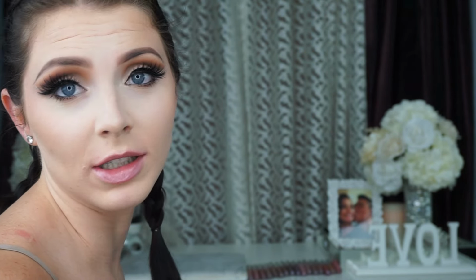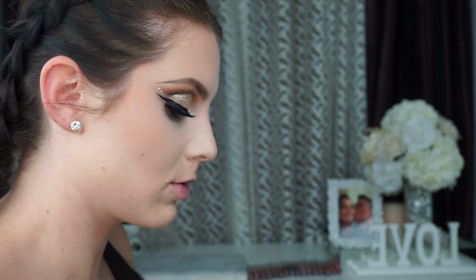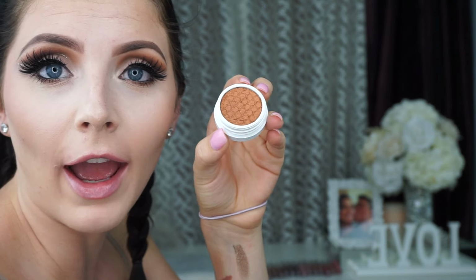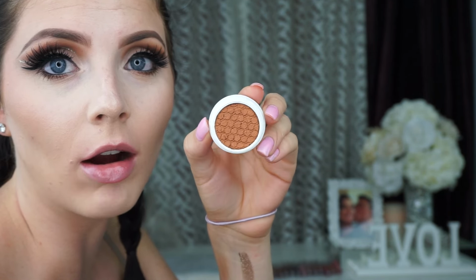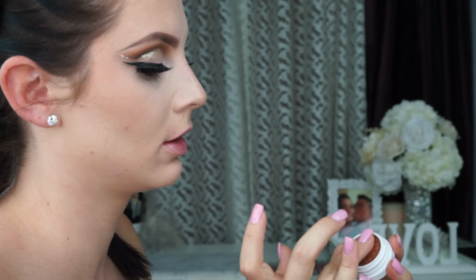ColourPop, great job, because they are amazing. I cannot wait to wear them on my eyes. That last one is called Game Face. This I will be wearing all the time in fall. Look how pretty that color is. It's a coppery orange. Definitely speaks fall.